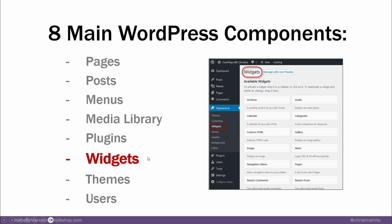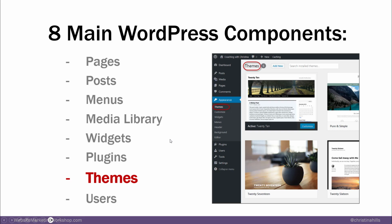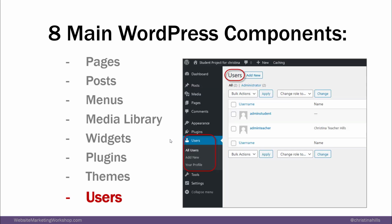Then you have widgets, and I'll be explaining what widgets are if you're not really familiar with, but there's a whole widgets area. Then your themes, this is your theme design on your website, and I can show different themes later, but the theme is the look and feel of your site. And then users. Users are people who have a login to your site. So that's generally going to be you and maybe an assistant, if you have an assistant, but that is where you control who gets to log into the back end of your site. And what you're looking at on the screen is the back end.